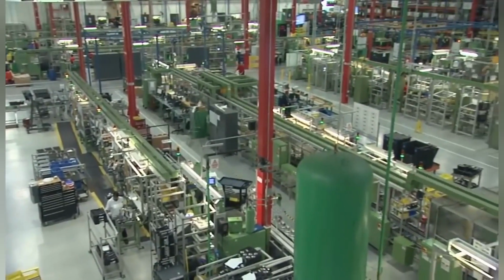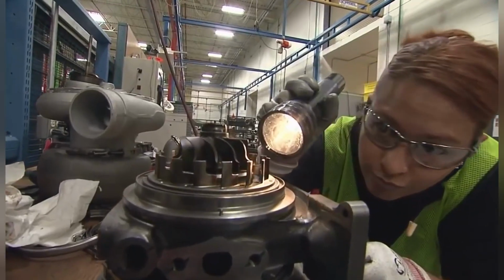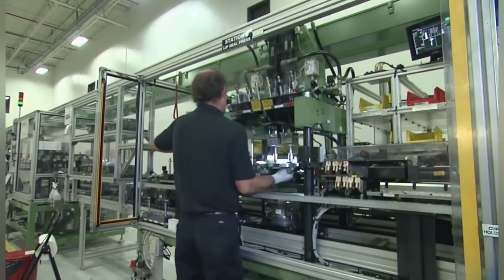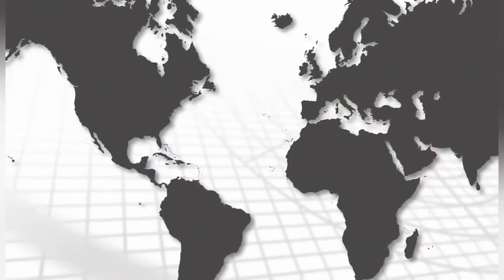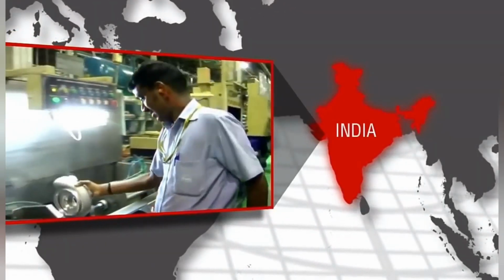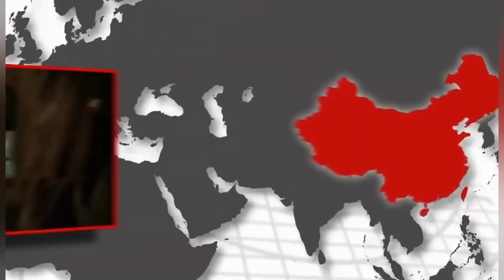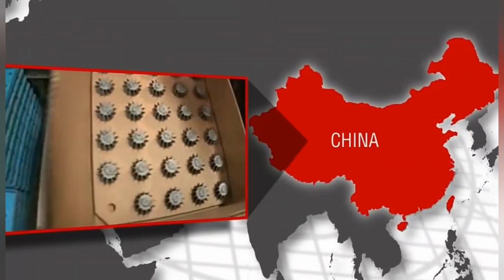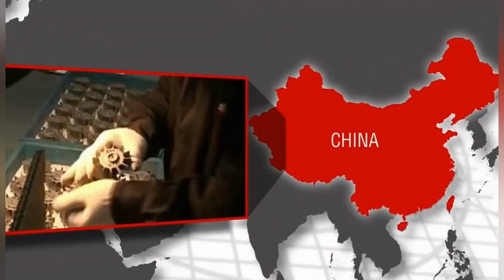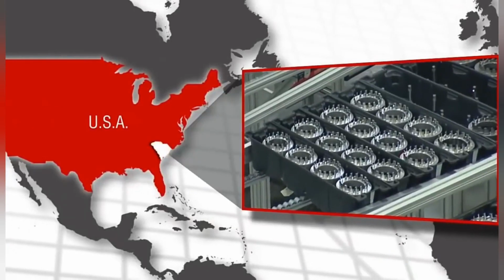It's a story of manufacturing excellence, quality, and attention to detail. Yet, in truth, this story actually begins far from the assembly line, as individual components are created around the world, like these compressor housings cast and machined in India, or these impellers made in New Hampshire, USA, and these shaft and wheel assemblies made in China, or even these nozzle rings made just down the road from our plant.